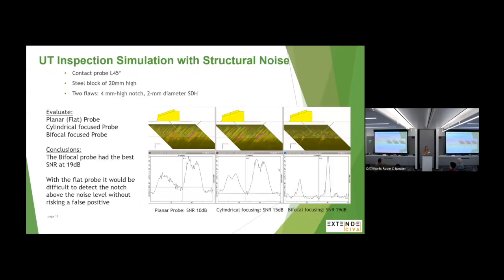So here we have an application with some flaws in the same part. It's actually a really noisy material that we see in different materials that we use, like steel or stainless steel. And just simply changing the focusing or the geometry of the probe can actually greatly increase your ability to find the indications you need to find.